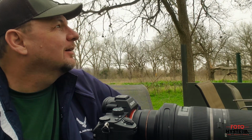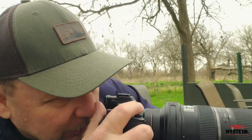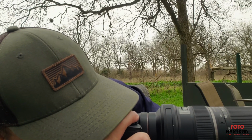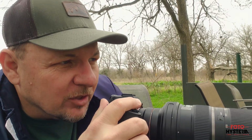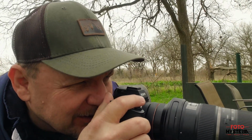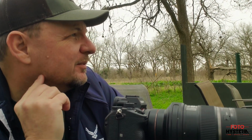I don't know if y'all can hear that, but that's an owl hooting. Love to get a shot of some owls. Wow. I've never photographed an owl before. Of course, it's nowhere near me, I don't think. It's getting further away, too.